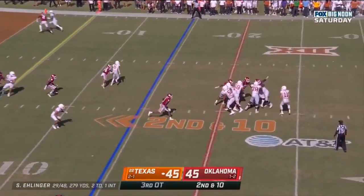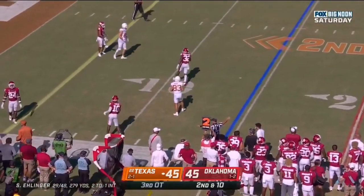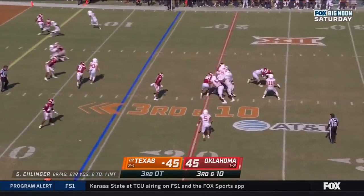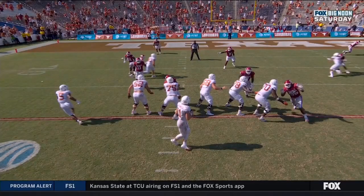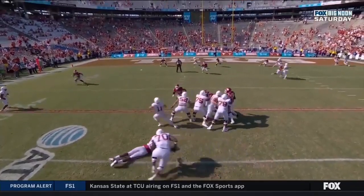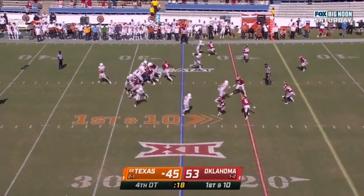Ehlinger. Dancing. And it, who's in shape is the question. Ehlinger. Sam breaking tackles. And he goes. Well, and Benito did a great look. He's just kind of eyeing Sam. He's the spy for Ehlinger to run, and then that's when Ehlinger breaks contain, and he's from the 25.